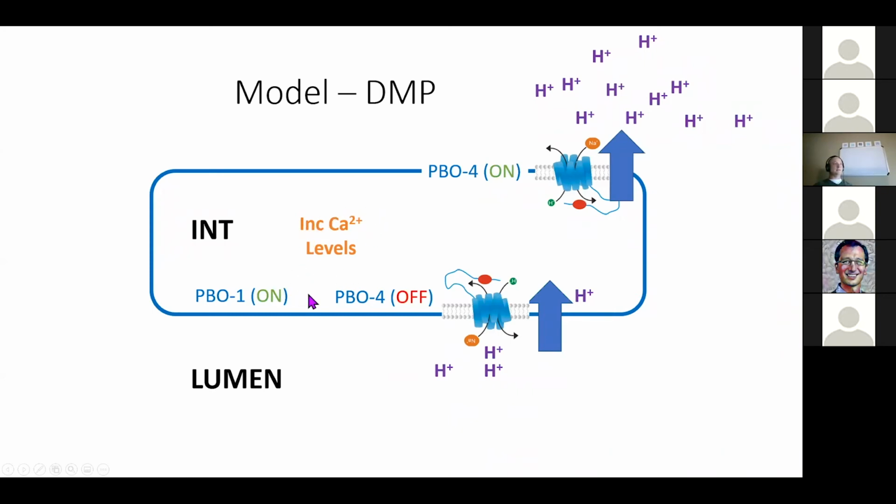We believe that this is a negative regulator of PBO4, and I'll explain that in a second, but that is now basically allowing the flow of hydrogen ions into the pseudocoelomic, or into the cytoplasm, and release by the basolateral PBO4 onto the body wall muscles. Again, we think that PBO1 is a negative regulator of PBO4 because of the genetics. So when you knock out PBO1, you see a PBO4-dependent increase in intestinal pH.